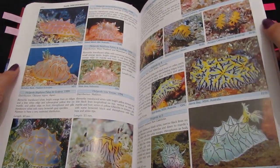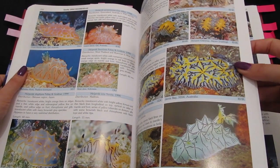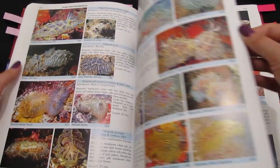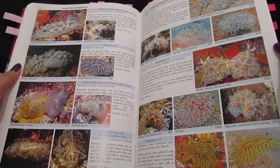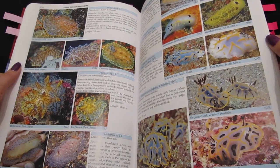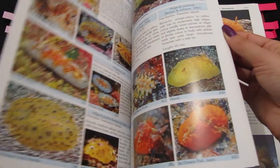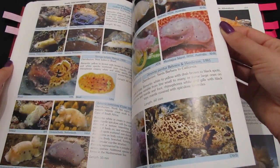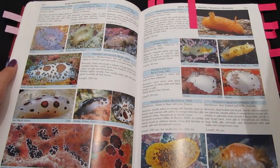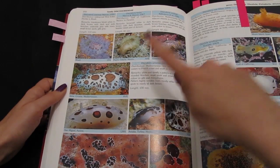Oh man, look at these, they are all pointy. I hope you're as amazed by this as I am. Man, I want to dive more places, but diving is an expensive hobby and going on vacation is an expensive hobby. So if you do both, it will be a really expensive hobby. Okay. Well, the one that I've seen is this one.